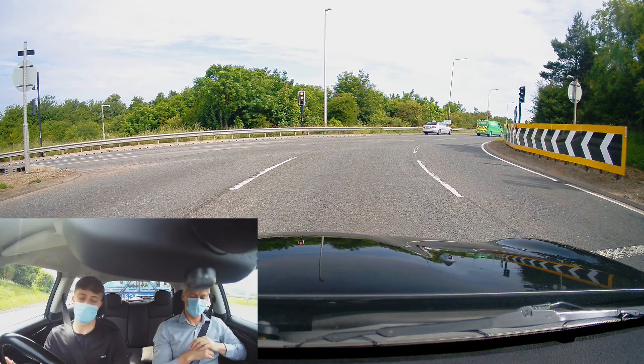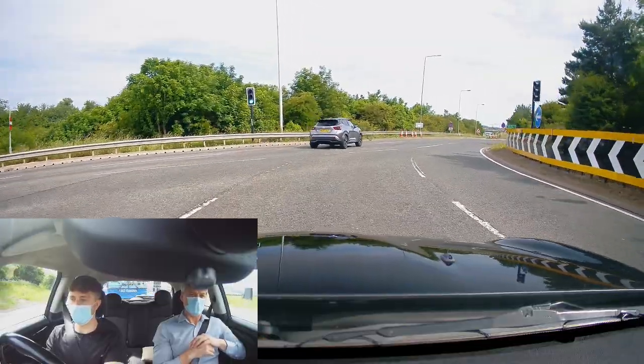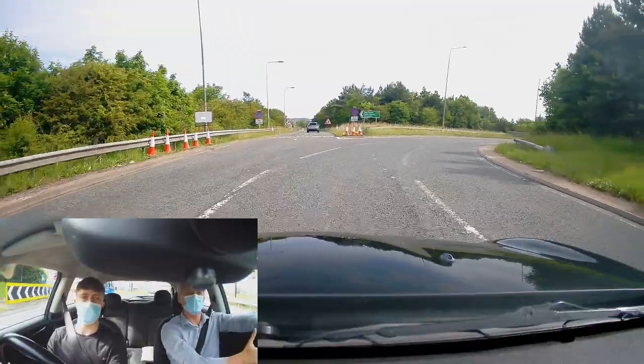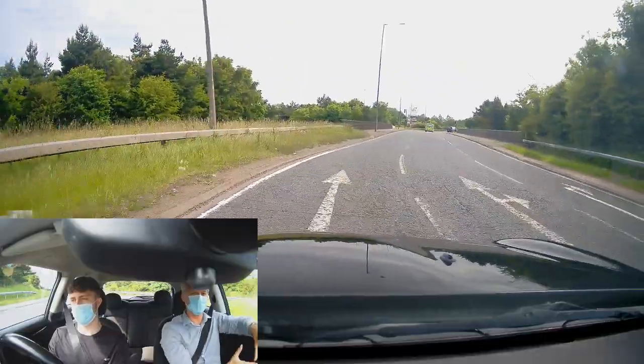And get ready. Don't rush, nice and smooth. Now, take your foot off the gas now. Don't go on the gas now. See, it's spiraling out to the left. Get the left then. Left. That's it. So just come over to the left. There you go.